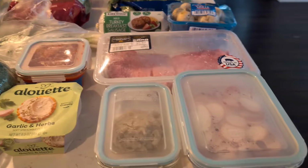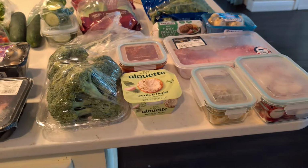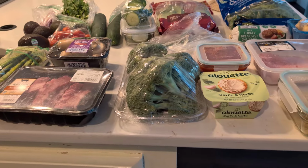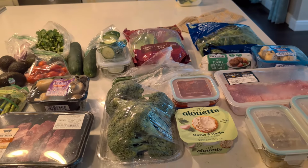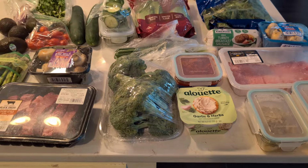We managed to come up with 1, 2, 3, 4, 5 meals, if you also count that guacamole as a side. So excellent job. I'll keep going into the freezer. I know there's some shrimp in there and other things, but this is going to get us not having to spend money to make all these meals.